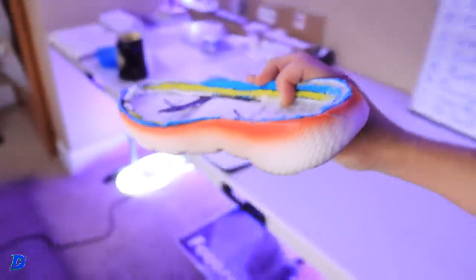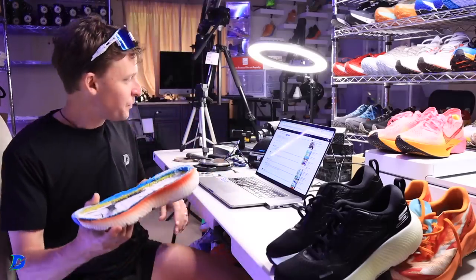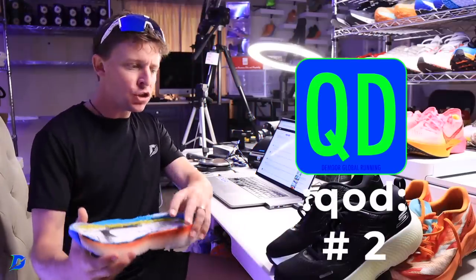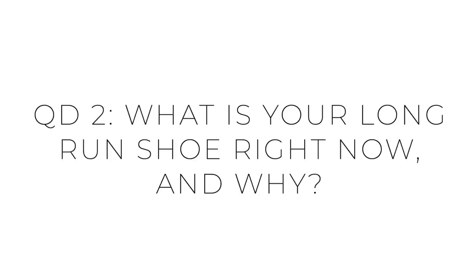And we're back. There's the midsole of the Max Road 5. Question of the day, what is your long run shoe right now and why? All right, help everybody out down in the comments.